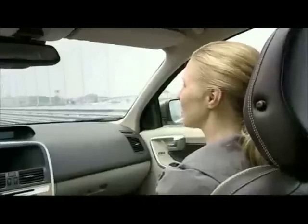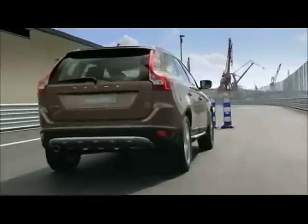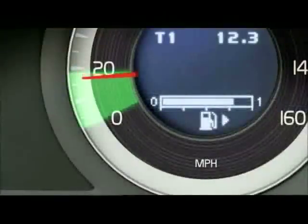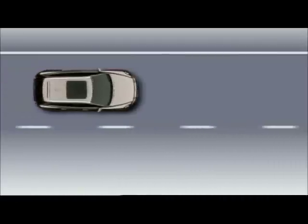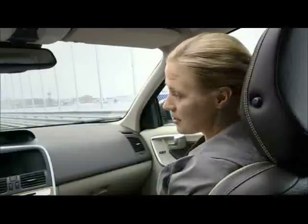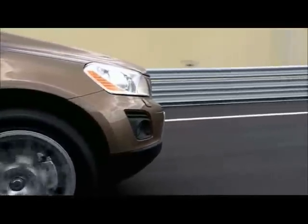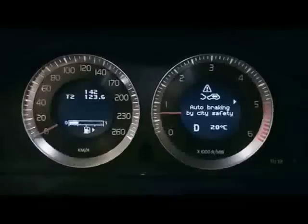In this situation, we're traveling less than 9 miles per hour as we approach the stationary car represented by the pylons. City Safety will engage the brakes as we get closer to the pylons, stopping us completely without a collision. If we were traveling between 9 and 18 miles per hour, City Safety would slow us down to reduce the effects of the collision. One minor detail to share is that upon activation, City Safety actually displays an icon on the instrument cluster. But because all of this is happening so quickly, there's no time for this icon to be seen as a warning. The abruptness of the braking should be.